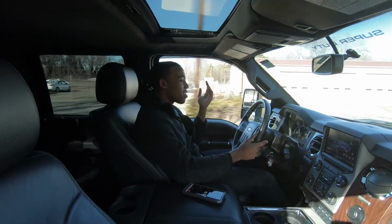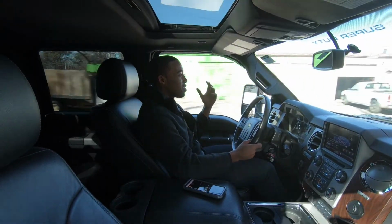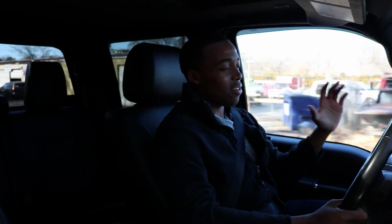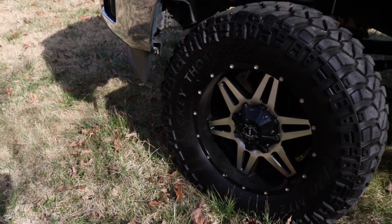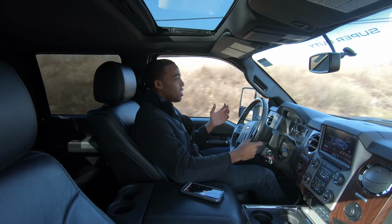Now, it being a truck, it's honestly not that fast, but it is pretty interesting seeing how this thing gets up to speed. And right off the bat, what I'm noticing is a lot of tire noise with these huge tires and, of course, the different suspension that you have on. It does make a lot more noise. It's not going to be as refined, but it is an experience.